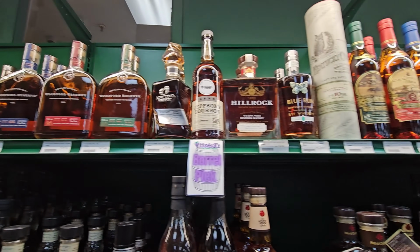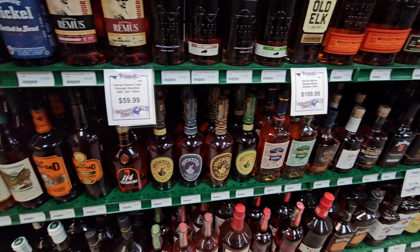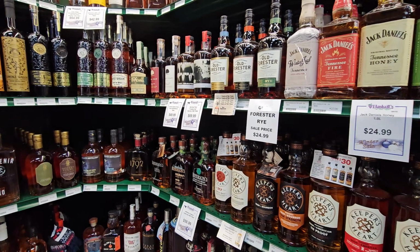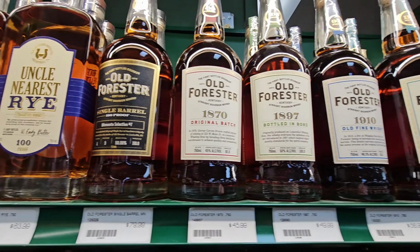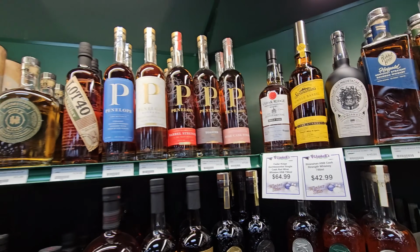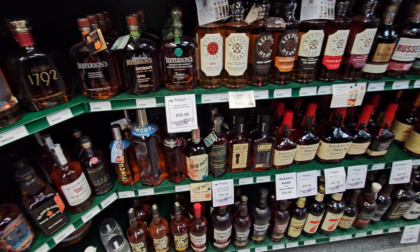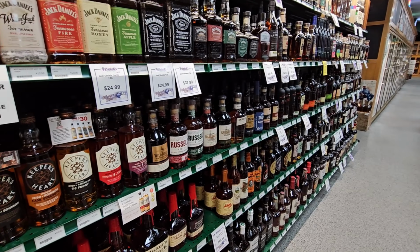There's some fairly standard stuff. I'm a little bit interested in that Jepson's on the top there, those Jepson's store picks, because the little amount of experience I had with Jepson's is actually really good. And then over here, bam, Old Forester Single Barrel 100 proof. I had actually walked through the store before filming any of this and totally missed that. So glad I ended up filming and caught that one. Got some Larceny Barrel proof down there, and then some standard stuff.